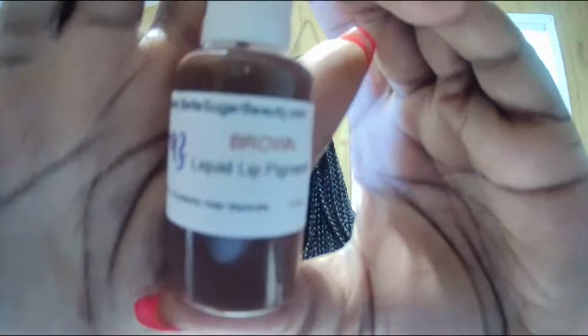And I got the white so I can make more nude shades. So I could take the red and I can make pink. I could take the brown and I can make more of a taupe color, you know. So this is the brown and this is the red.